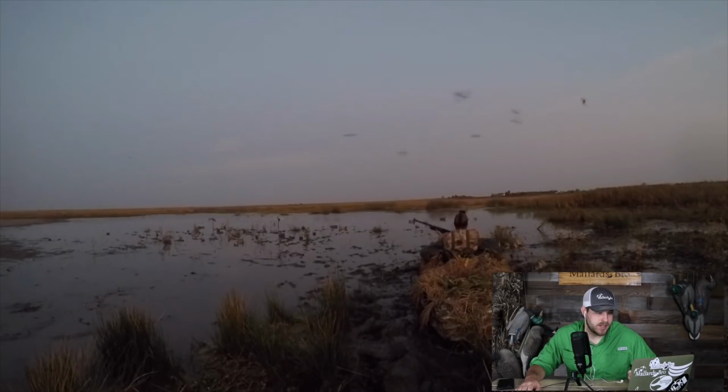So yeah, you can see it here. I didn't even see those birds. It was kind of crazy. There's a lot of blue wings in this area at this time of year. So just hunting a lot of blue wings, which are a lot of fun to hunt. If you haven't hunted blue wings, you got to do it.